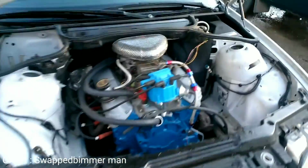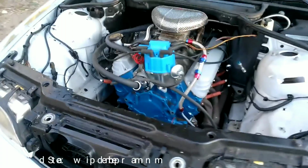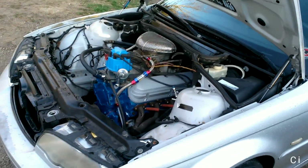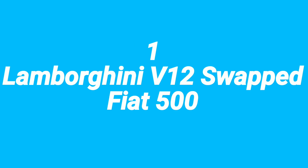But what will happen if you let loose a skilled mechanic with an unlimited budget? Following are the perfect examples of such scenarios. Number 1. Lamborghini V12 powered Fiat 500.